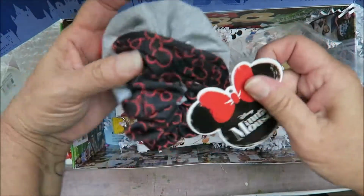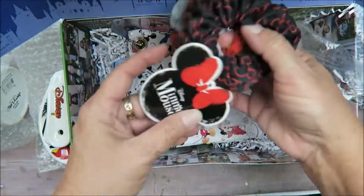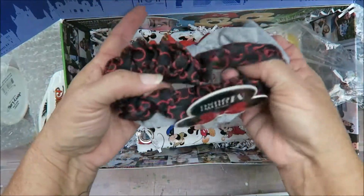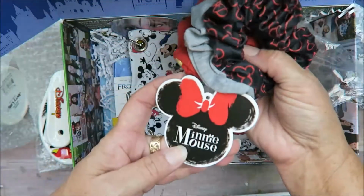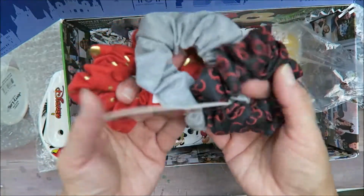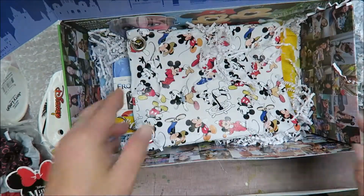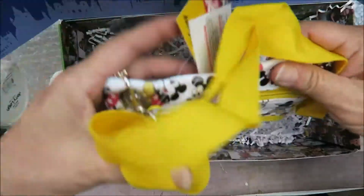This shouldn't break. It's not ceramic. Oh, scrunchies! They're mini scrunchies! I think my daughter, well, I'll share it with her. She cannot have all of them. But 3 scrunchies. Yes!